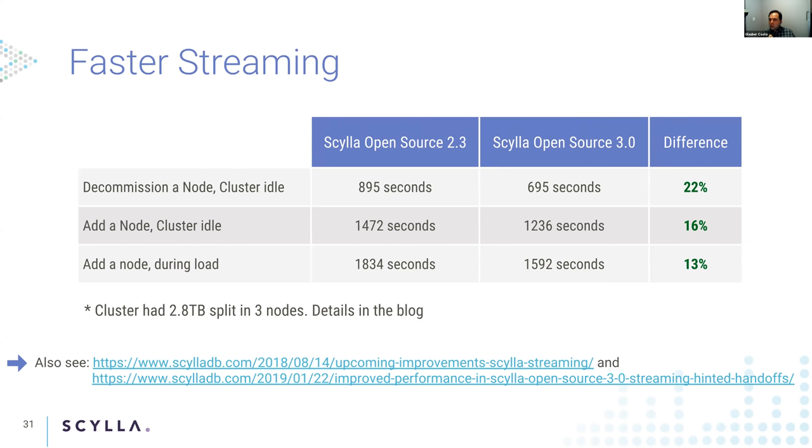We see similar improvements, 16%, if I'm adding a node to this cluster. And even if I'm adding a node, which is the more interesting scenario, during load, while your load is running, it's not a crazy amount of load, but I still have some background load there, I'm still about 13% faster than I used to be. And mind you, this is obviously a very simple test in the same data center, in the same rack, so the ping time between the nodes is not completely crazy.